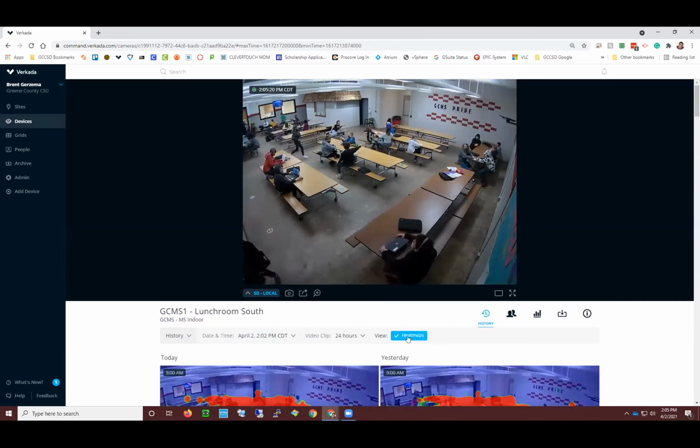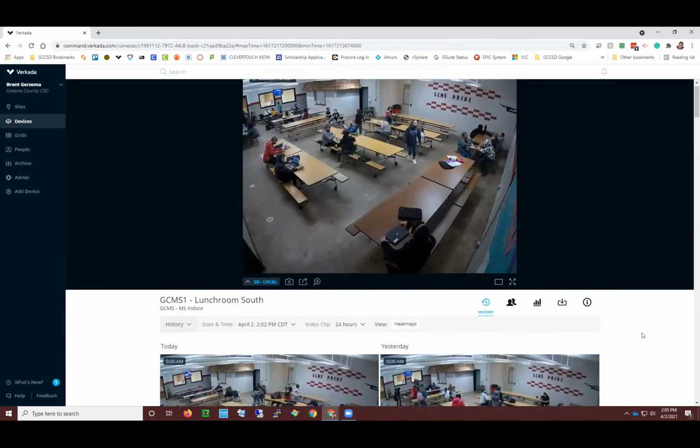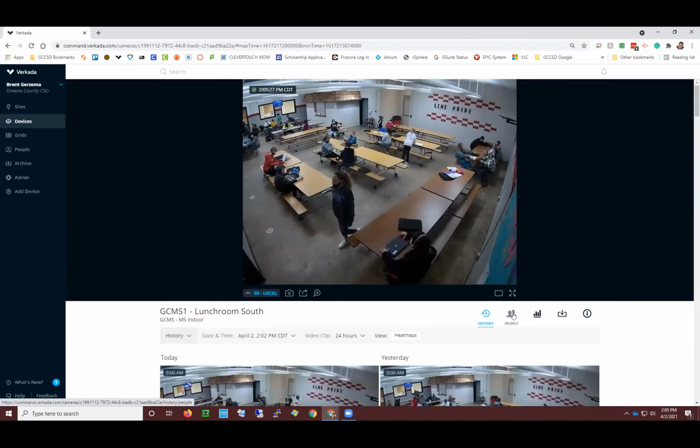I can do a heat map if I want. I don't know if we would ever use a heat map, but that'll show you kind of who moved around and all that. Also, I can do a people search.